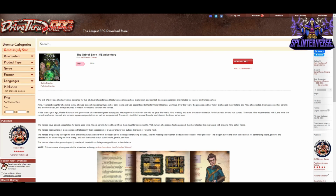It says, Alina, youngest daughter of a noble family, showed signs of magical aptitude in her early teens and was apprenticed to Master Wizard Books. Over the years, the princess and her family exchanged many letters, and Alina often visited. She has served her parents and their court well, but always returned to Master Books to continue her studies. A little over a year ago, Master Books took possession of an emerald green scrying orb. Having several such orbs already, he gave this one to Alina to study and learn the arts of divination.